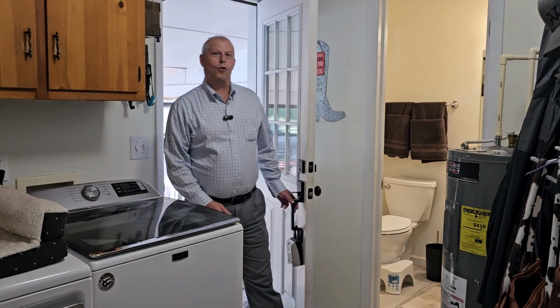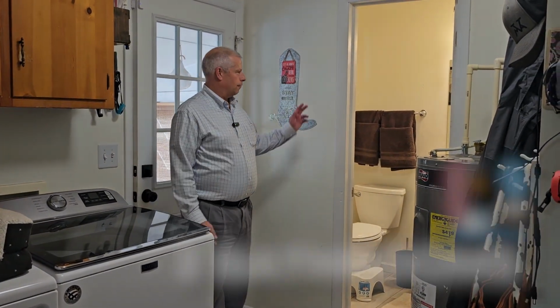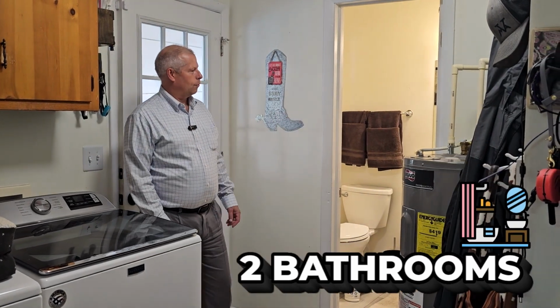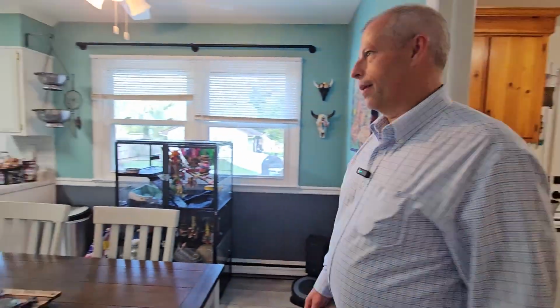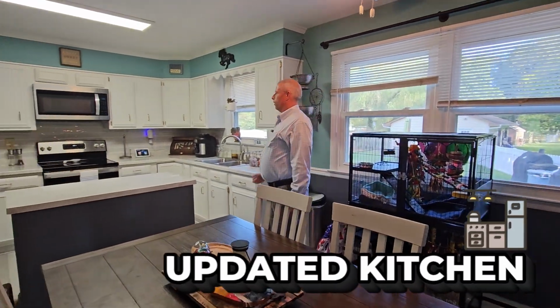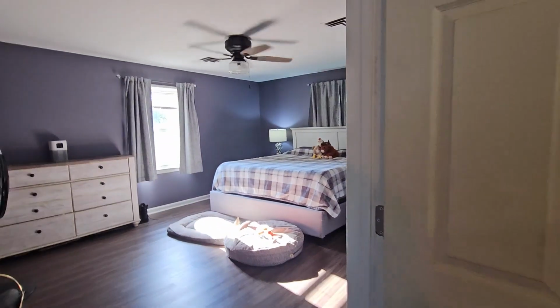The Eastern Shore is a rural area, and in rural areas, we use the back door. We have a full bath immediately on my left with walk-in shower, well-appointed laundry room, updated kitchen, stainless appliances, and new plank flooring. The owners have used the family room and turned it into the primary bedroom.